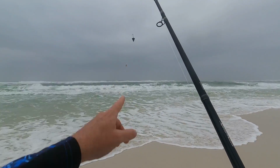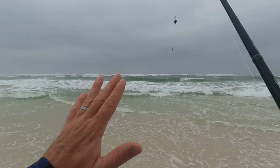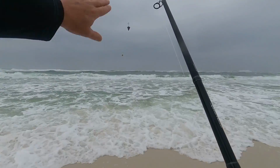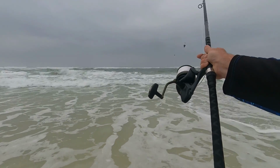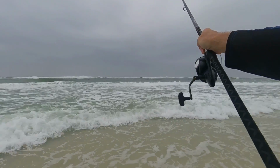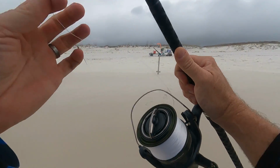I'm using ghost shrimp, a green Gidim rig bead, and a 5-ounce pyramid. This is only rated for 3, but I'm gonna gingerly toss it so I can use the 5 because it's rough out here. And this is a Carolina rig with a sliding swivel with the 5-ounce pyramid weight. All this came from Bass Pro Shops. One light cast, just like that. And that should drift over and stick, I'm hoping.